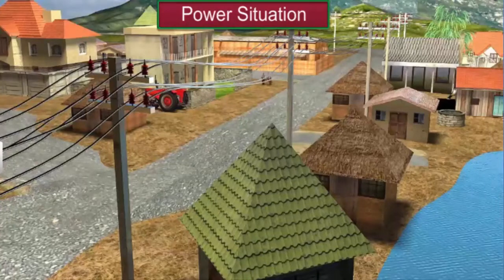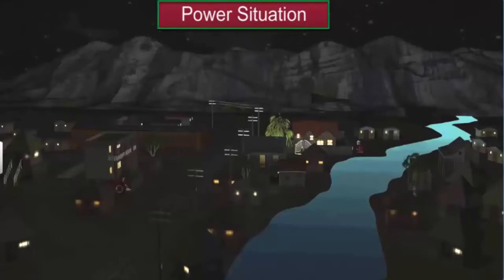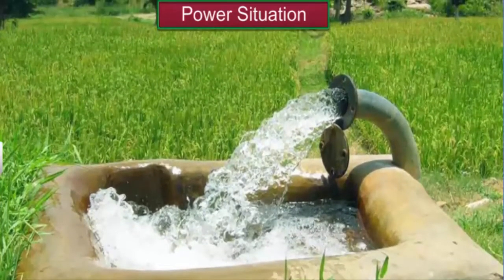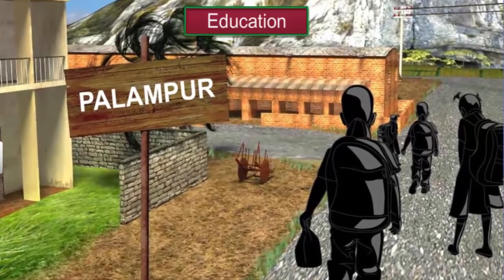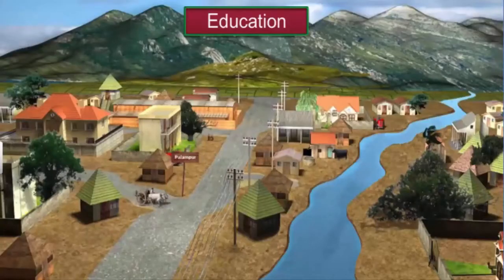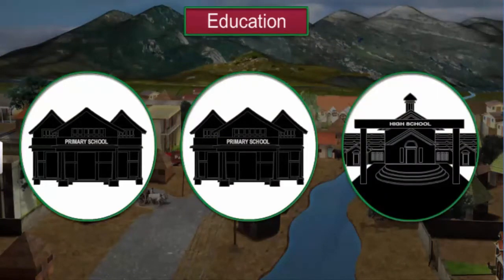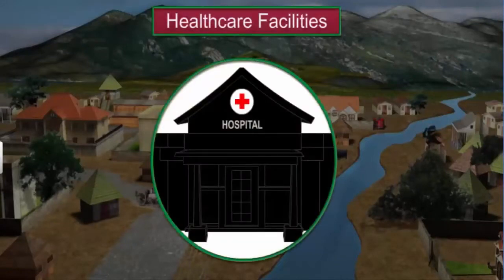Palampur is one of the increasing number of villages in India that have electricity. Most houses in Palampur have electricity connections. Electricity is also used to run tube wells in the fields and support local businesses. You may be surprised to know that in many villages in India, children walk several kilometers to reach their school. However, children in Palampur are lucky. Palampur has 2 primary schools and 1 high school where the children can study. The residents of Palampur also have access to good healthcare services. A government-run primary healthcare center and a private dispensary take care of the sick.